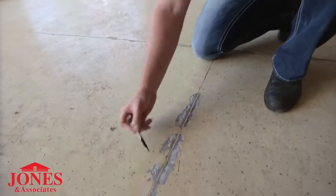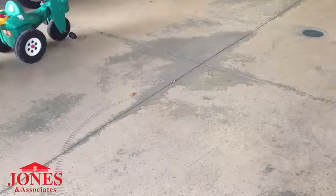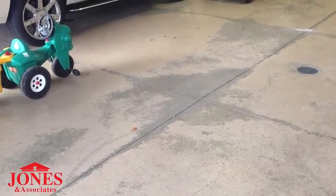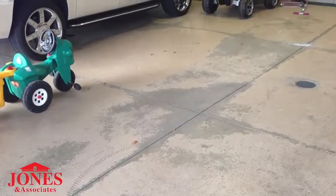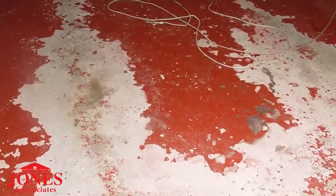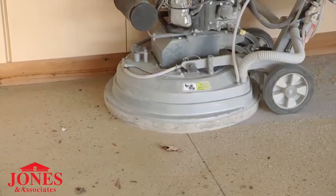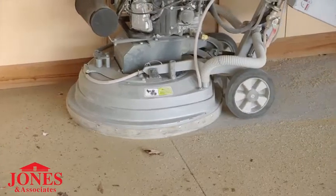Now let's look at why traditional coatings fail. Most coatings sold today are water-based epoxy systems. You can find them every day at big box stores and paint shops. They are marketed as low cost and easy to install, but the problem is they don't work. Epoxies harden with time and in as little as 1 to 2 years get brittle and begin chipping and peeling.